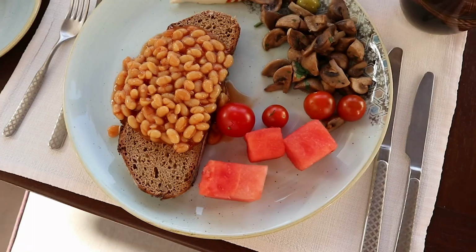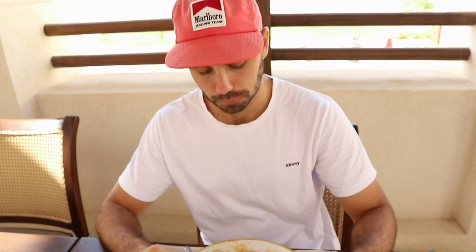My random breakfast plate. What are you having? What do you got? Hot cross bun. You notice they don't call it a hot cross bun. Come on. They call it a cinnamon bun. No, they don't. Yeah, they do. It's called a raisin. Raisin bun.